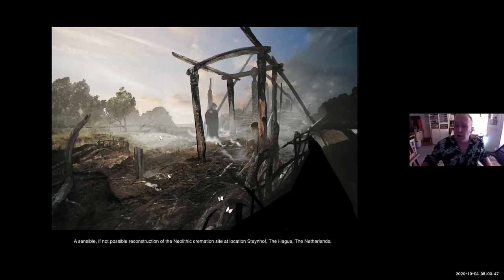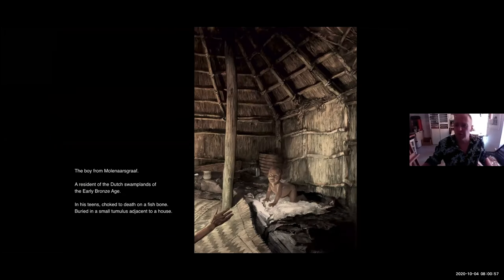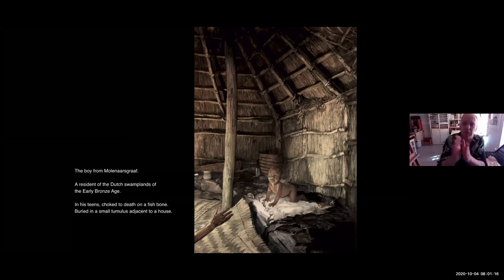Well, in the years, I've done a lot of these, trying to bring personalities back to prehistoric people. This is one I did a long time ago. I did this one in the month that my older son was about to be born, and he's 22 now, so it's an old one. But this was the story behind this, that they found the skeleton of a teenage boy buried in a tumulus right next to the floor plan of a house, which to me expressed, again, some kind of intentions almost.